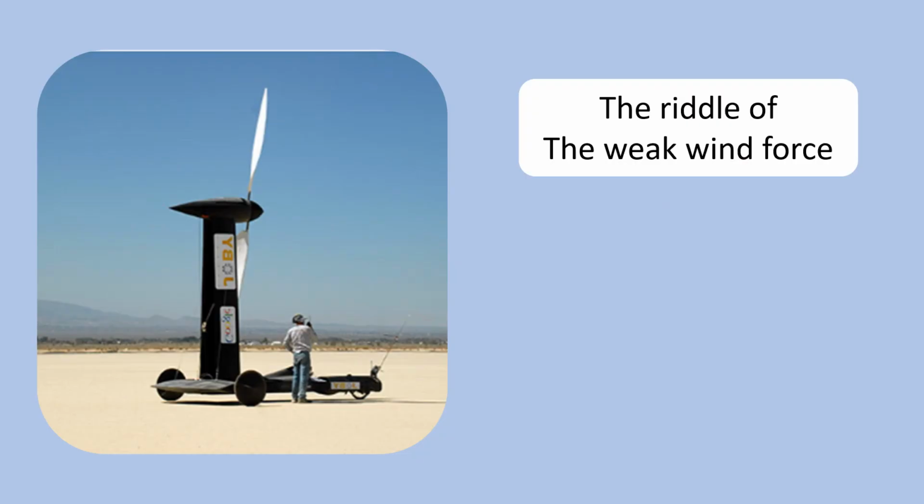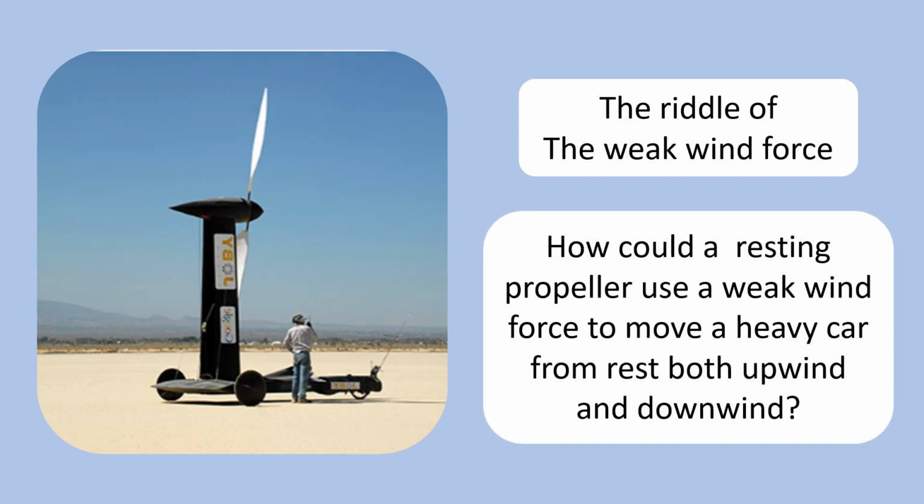It is striking how small the cross-section of Blackbird's propeller is when compared to the size of the sail of any sailboat of a comparable size. Still, this slim, non-spinning propeller can use the available weak wind force to move the relatively heavy Blackbird from rest, both upwind and downwind. The first riddle is: how can a resting propeller use a weak wind force to move a heavy car from rest, both upwind and downwind?